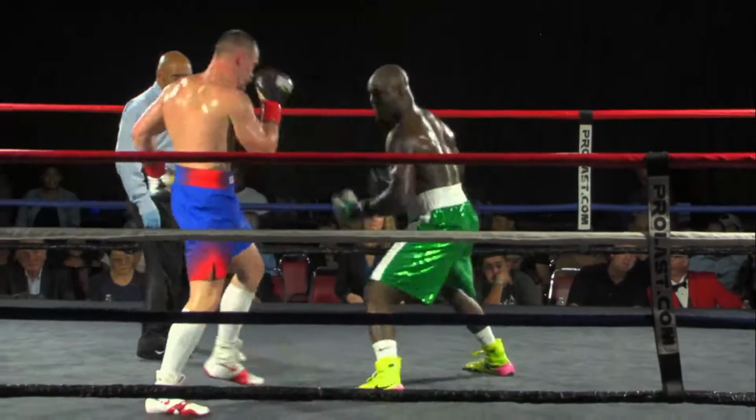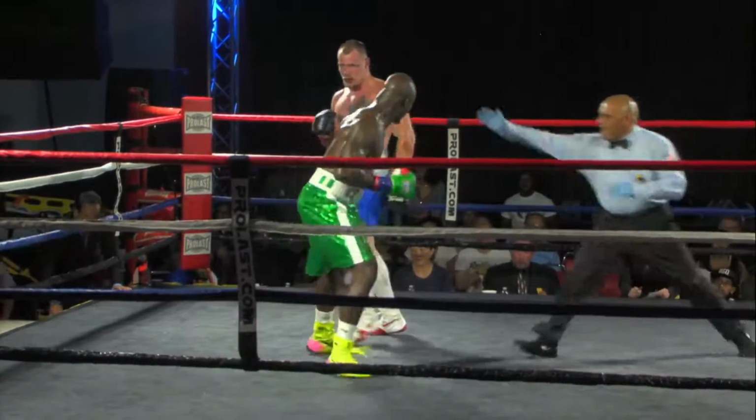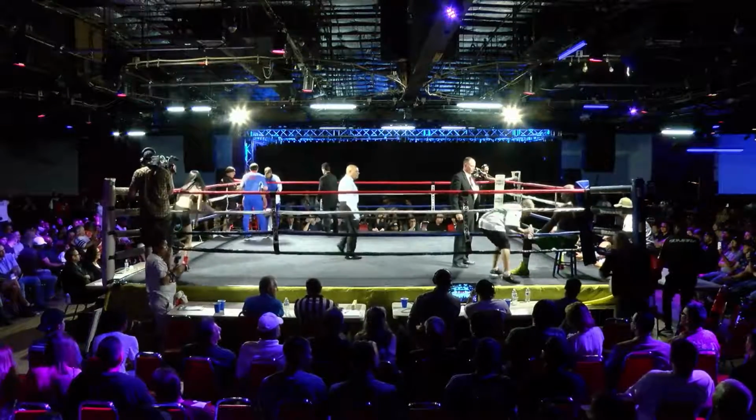10 seconds. Ripping through Latif's guard there. Oh, Latif's coming back with a flurry. Good. Shaking it off. Shaking as if he's trying to warm his body up.